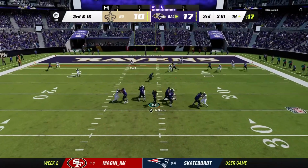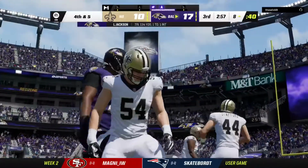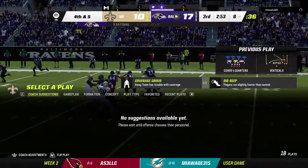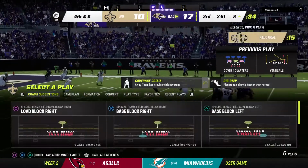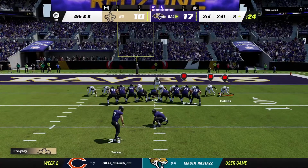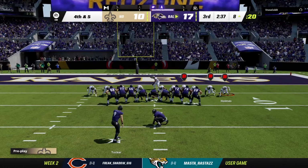From the gun, it's Jackson. That's complete to his receiver, Bateman. They'll get 11, but it'll still lead to a 4th down. Nice job understanding the situation. 3rd and long, kept the play in front of them and made the tackle. They gave up a good chunk of yardage, but it does force a 4th down.